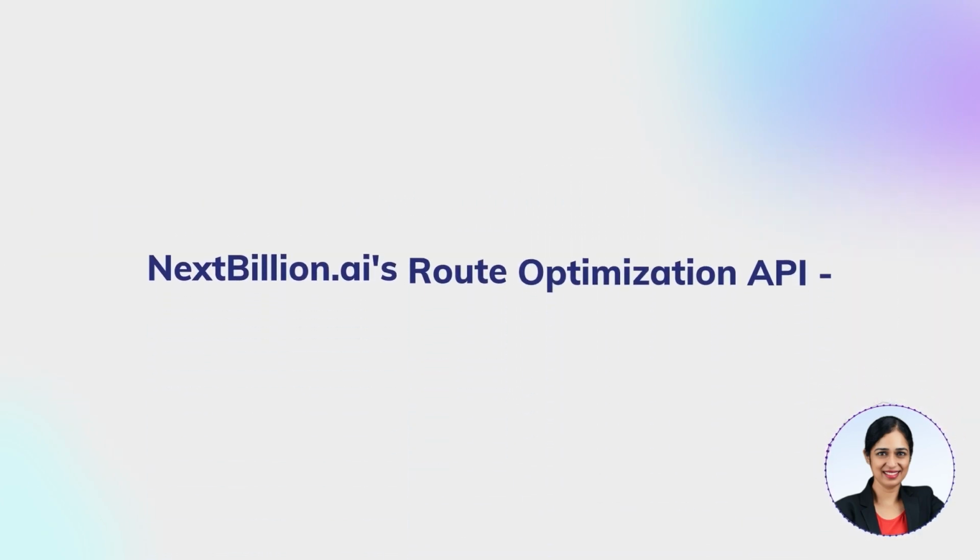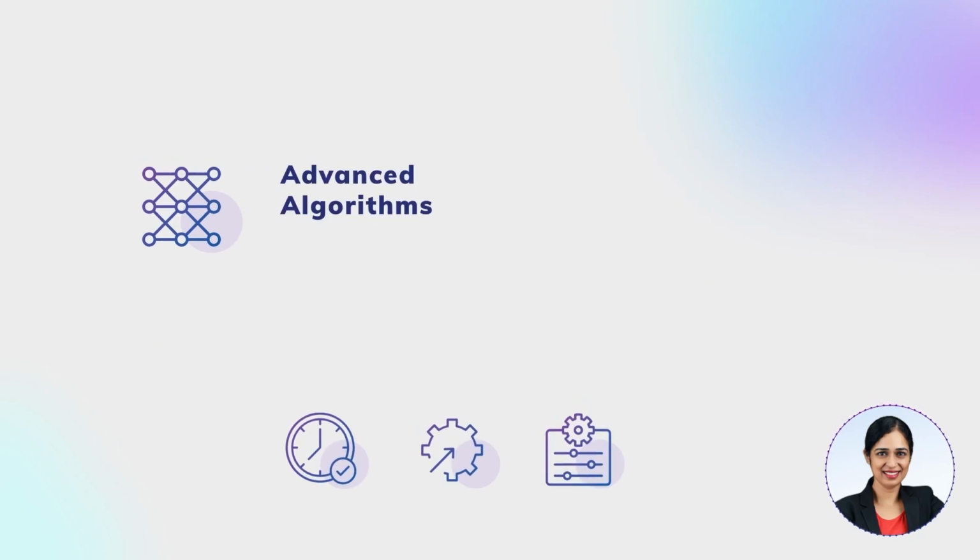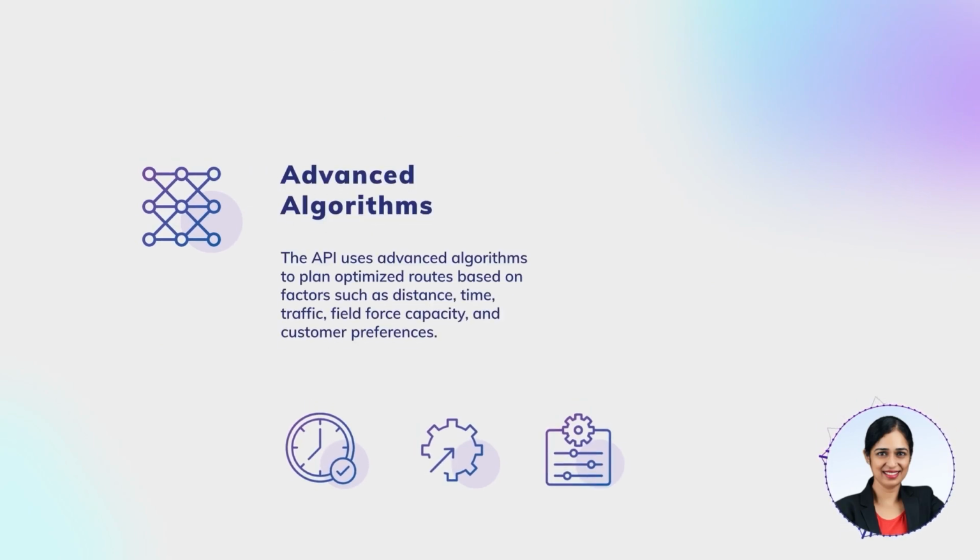NextBillion's route optimization API is a fairly powerful tool for the field force companies that are looking at streamlining their operations. Let's look at the first component here, which is the advanced algorithms that our APIs use to plan optimized routes based on a range of factors. Now, this would include distance, time, traffic, field force capacity, customer preferences. By leveraging these algorithms, our APIs are able to create routes that are efficient, that are cost effective, and that are customized to the needs of your specific business.